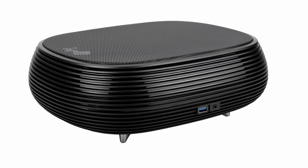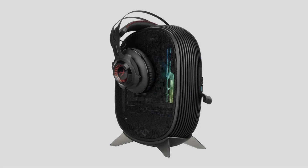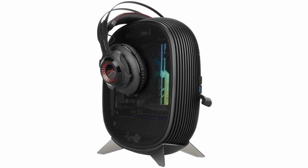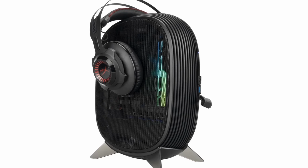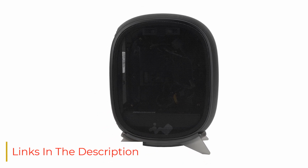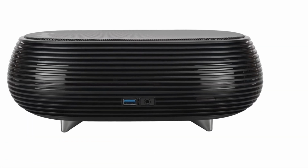It comes with a 120mm fan pre-installed in the rear, and you have the option to install 3 120mm fans or 2 140mm fans in the front, and if you really want to maximize the airflow, you can also throw in a 120mm or 140mm fan at the top. And for you liquid cooling lovers, it supports a 280mm radiator in the front and a 120mm in the rear.